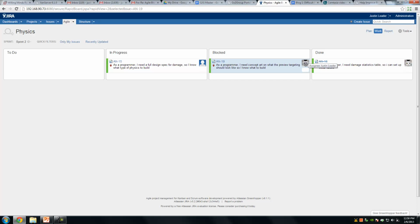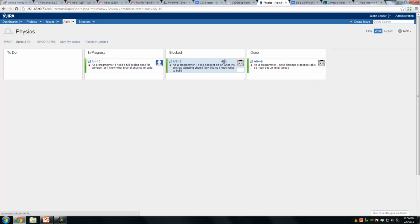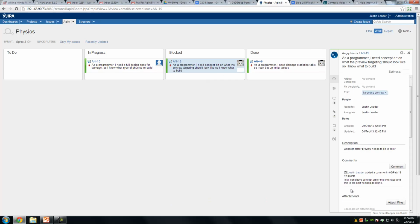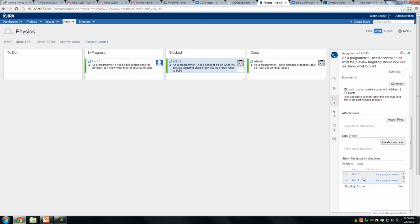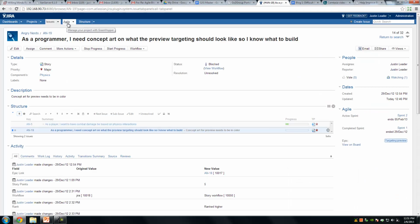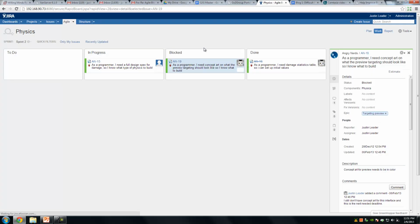In this workflow, Rachel Ray will get an email that says, Justin Leader has indicated that you are blocking this issue AN19. And I can enter, as a programmer, I need concept art. And it'll also add that to the email. And it gives me the opportunity to attach something to the issue. I can attach a comment or a description. Now let's take a look at another possible workflow issue that Jira and Agile together can help solve.